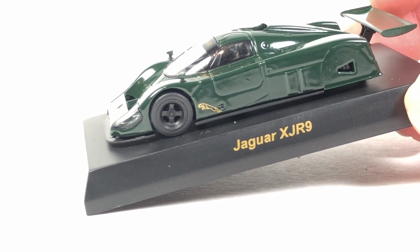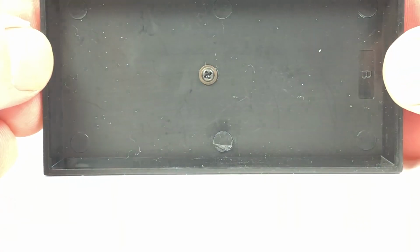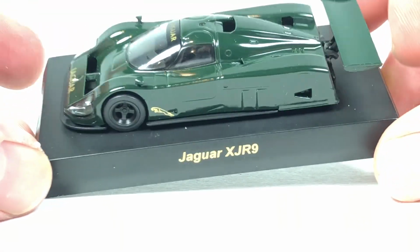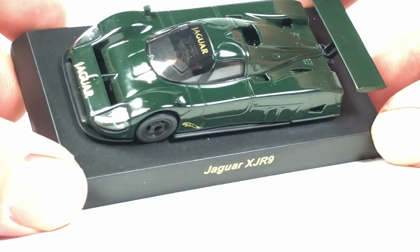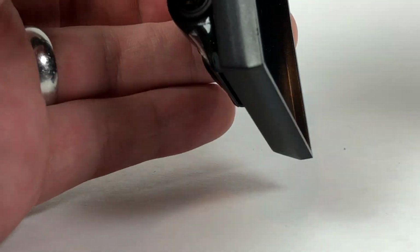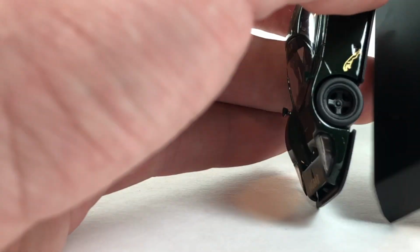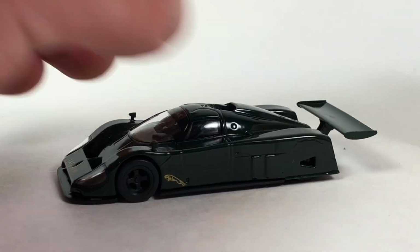Looking on the base of this. The base looks a little different than this other one. But this would be an older release anyway. I forget what release this is from. It's like British Racing Car Series. The model's a little bit dirty, but that's okay. I'm going to go ahead and take it off the base here. I can always take some compressed air to it, clean it up a little bit.